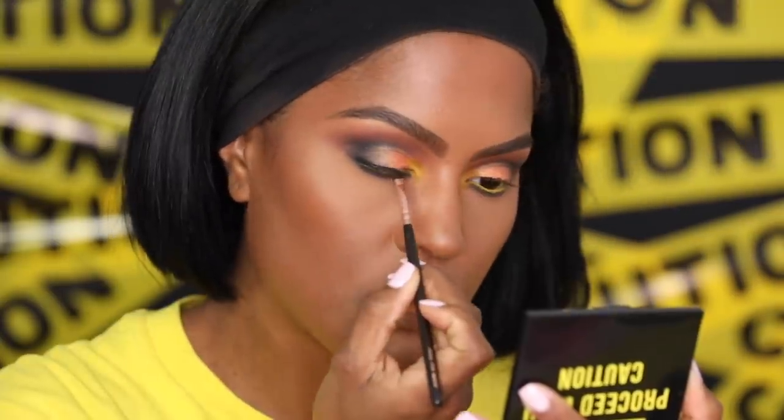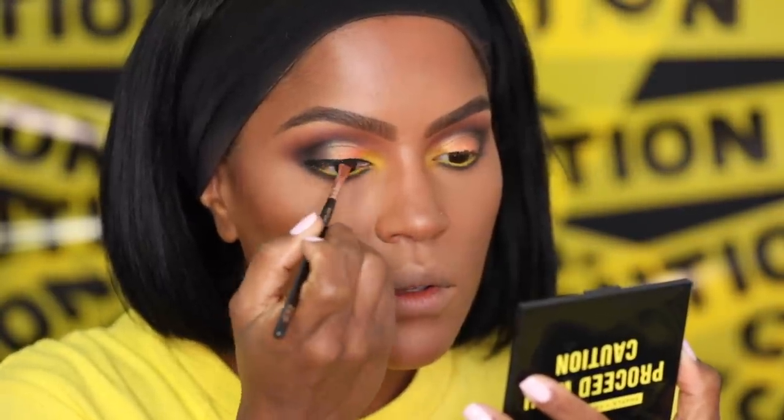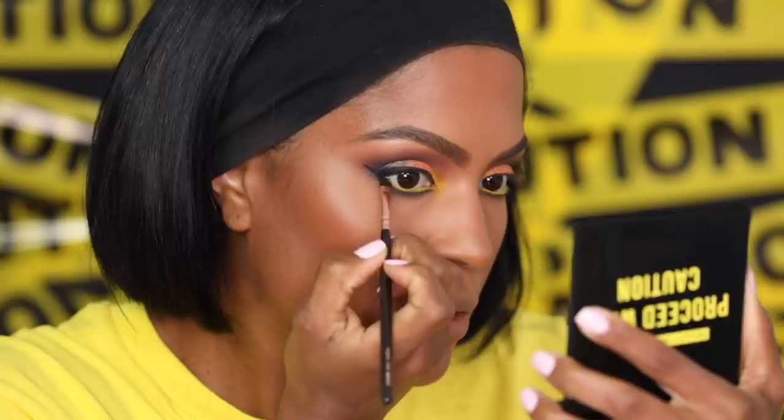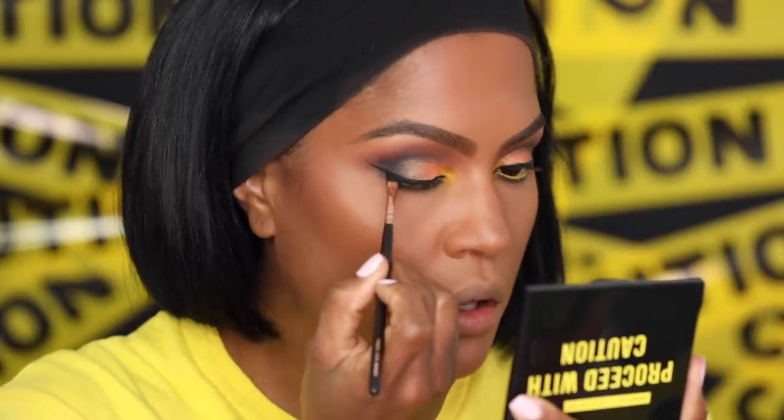Okay, this is Swerve, Colourpop's black eyeliner. We're going to line the eyes. Am I going to wing it? I may wing it. I'm just going to see where my hand takes me. Yeah, let's wing it, why not? Little baby wing. And you know what, actually I'm going to make this a little thicker.